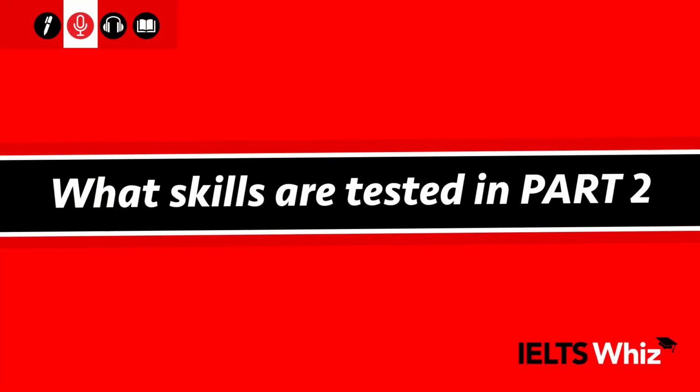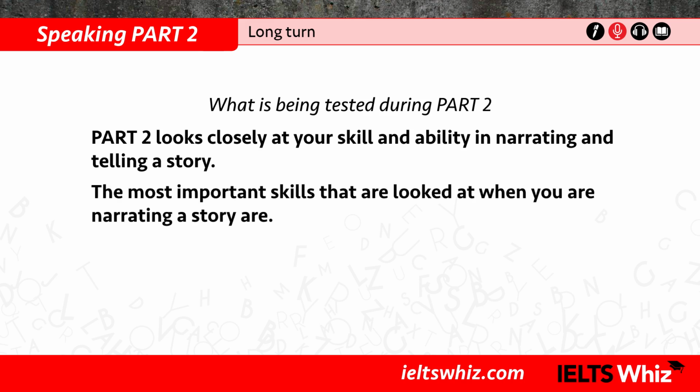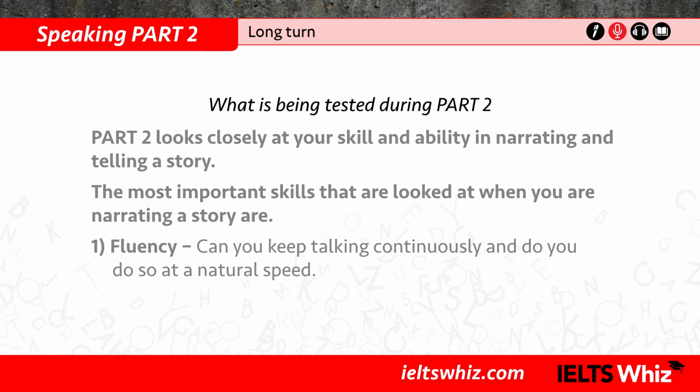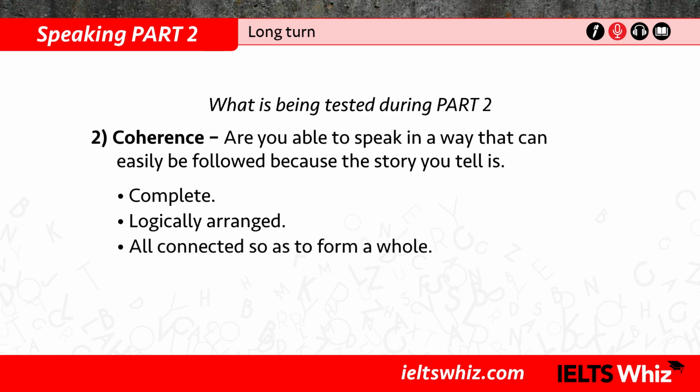So what skills are being tested during part 2 of the speaking test? Part 2 of the speaking test looks closely at your skill and ability in narrating and telling a story. The most important skills that are looked at when you're narrating a story are fluency: can you keep talking continuously, and do you do so at a natural speed? And coherence: are you able to speak in a way that can easily be followed because the story you tell is complete, logically arranged, and all connected so as to form a whole?